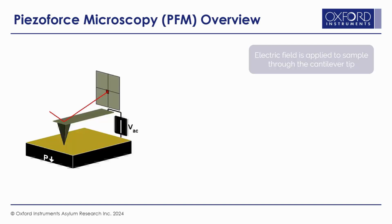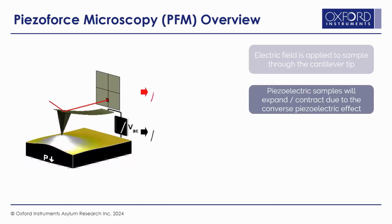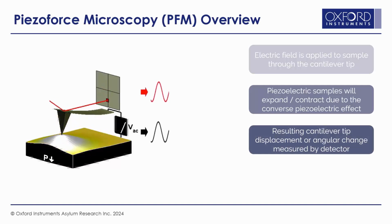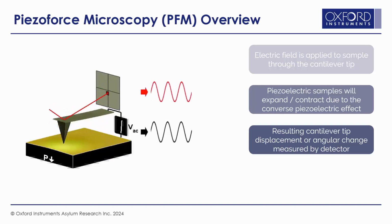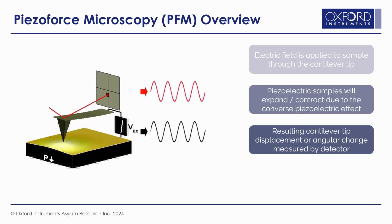So with PFM, we're applying an AC bias to the cantilever to apply an AC field to the sample. And this causes the sample to expand and contract due to the converse piezoelectric effect, and you can see that there. Now we monitor the resulting cantilever tip displacement or angular changes as measured by the detector. QPDI would give us displacement, and in this case, we see an optical beam detector scheme, so it's giving us the angle. In this particular case, the AC drive voltage going to the cantilever and the response are in sync with one another, so there's zero phase lag between the two signals.